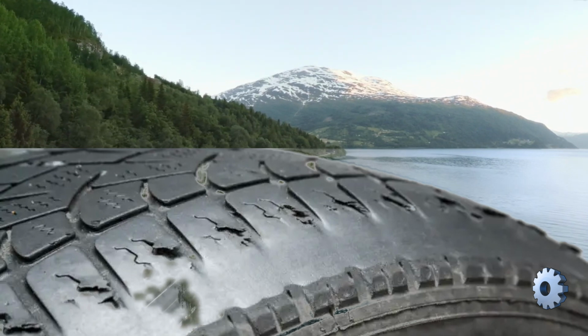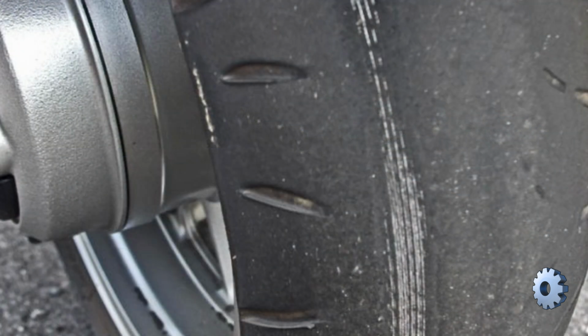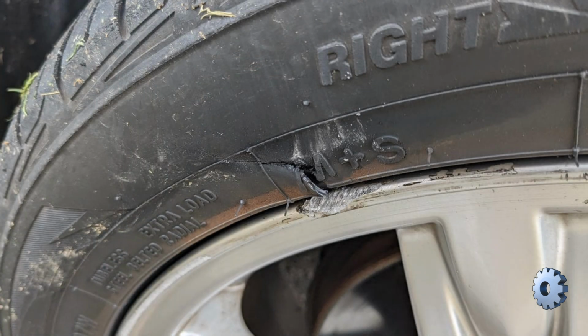Tires don't have an expiration date, but after 5 years, they should be carefully inspected. After 10 years, there is a pretty good chance that the rubber compound has changed enough that the tires have turned into brittle, hard, noisy rubber and should be replaced.